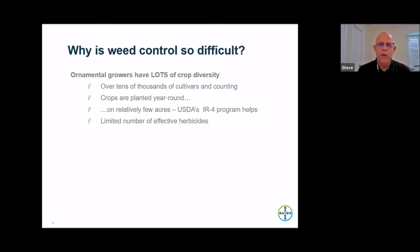As ornamental growers, whether it's in the nursery, the greenhouse, or out in the landscape, we have lots of crop diversity. I jokingly tell people we're growing everything from petunias to palm trees and everything in between. There's just a lot of different genetic diversity, as well as different types of crops. We have perennials, annuals, woody plants, ground covers, shrubs, trees, herbaceous perennials. It goes on and on. And on top of that, we just have lots of genetic diversity. Tens of thousands of cultivars are being produced, whether it's different colors of annuals, or different types of azaleas, rhododendrons, maple trees. You all know, it's a long list.